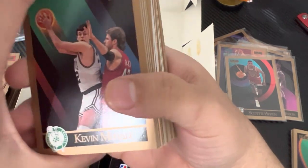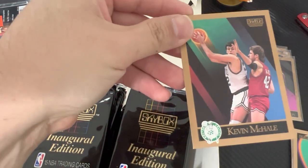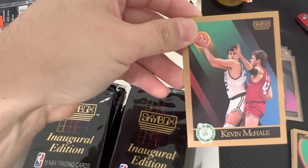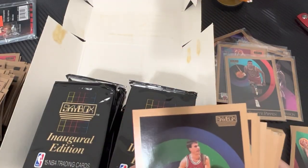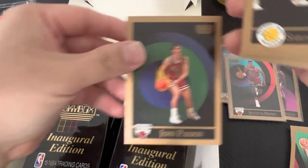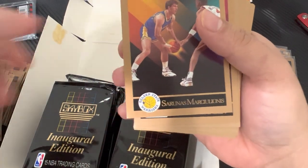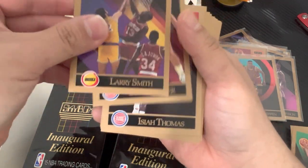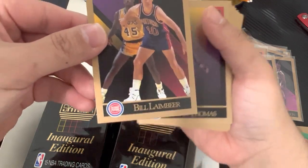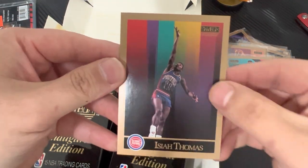So here we go. Kevin McHale, Hall of Famer, three-time NBA champion. I think he's a 12-time All-Star, 75 all-time players. John Paxson. Drazen Petrovic, the guy who invented the Eurostep. Bobby Hansen, Larry Smith, Bill Laimbeer, Bad Boy Piston, real player. Isiah Zeke Thomas. That card.